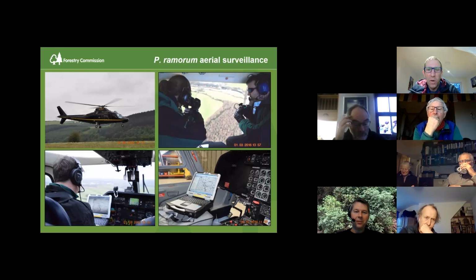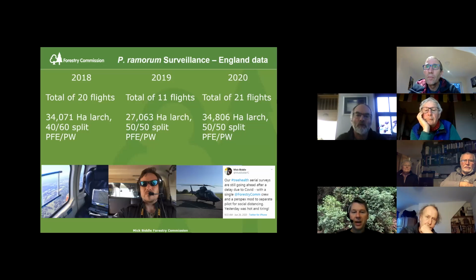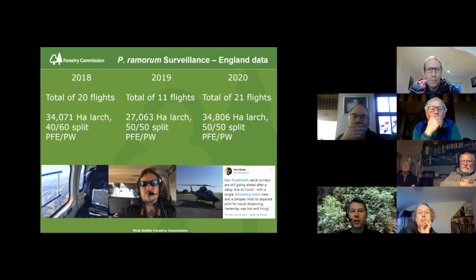But the run-out of it is, in a normal year you have a navigator at the front next door to the pilot and two photographers facing on the same side in the back. So you have GPS-marked photographs taken, you have a track taken by the computer, and we go and analyze the photographs, and you know where you've been and what you've been looking at. And here are some stats. Normally in an average year, we'll have about 20 flights across England, and we'll cover about 34,000, or 30-odd thousand hectares of larch that we've identified.